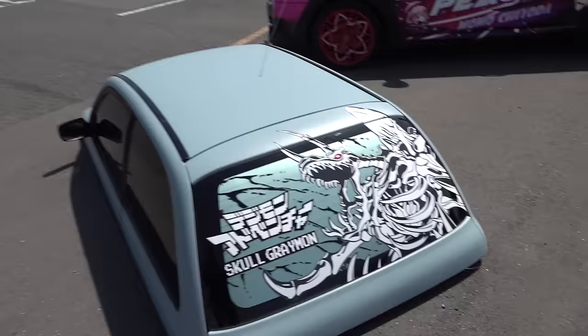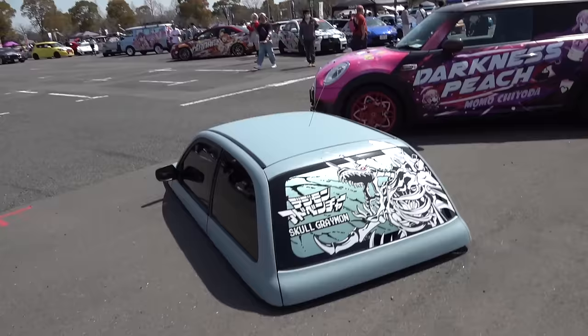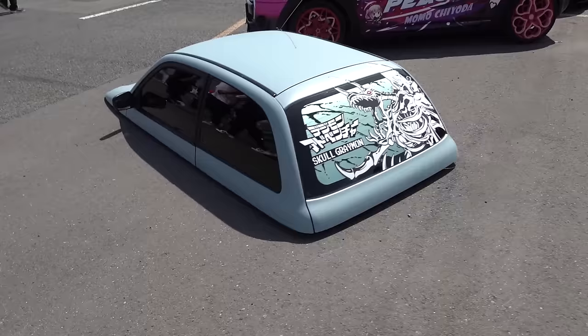Now the reason this car is the way it is is because if you wanted to make a low rider, but it evolved in the incorrect way, it would end up looking like this as a lowrider. So does that make sense? It's like it's gone through a dark evolution to be a lowrider. Japan. This is the weirdness we came here for.